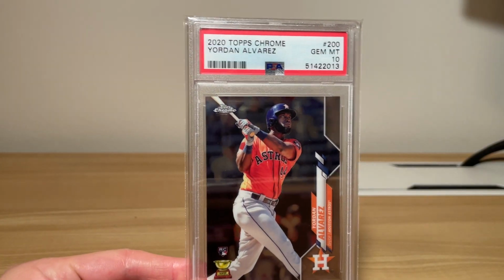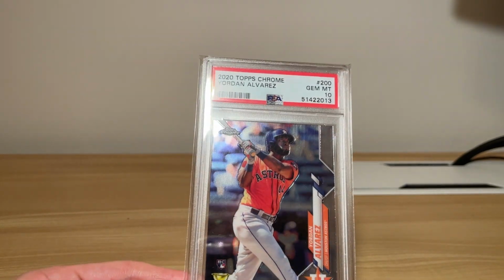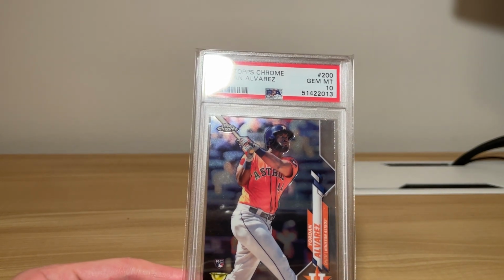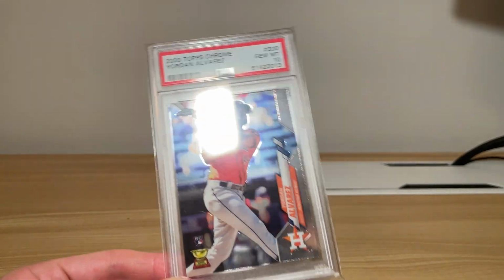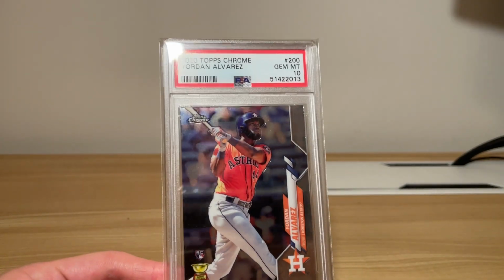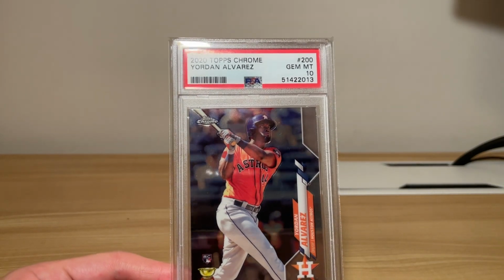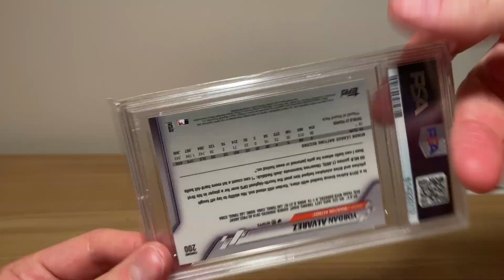I just wanted to get something at the show, so I just picked up this 2020 Topps Chrome Yordan Alvarez. I think this guy's stuff is pretty undervalued. Got this for about $20. Granted, I think any cards from 2019 onward are pretty much junk wax, but I would pick up Chrome cards from 2019 to the present. At least Chrome are a little bit more short printed. This guy, he's a stud. Not a lot of people are talking about him. I think he's second now in home runs for the season.